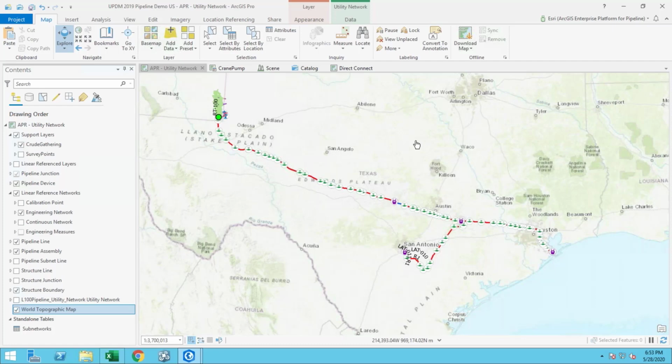Okay, and how about smaller organizations that use file geodatabases? Will these capabilities work for them?